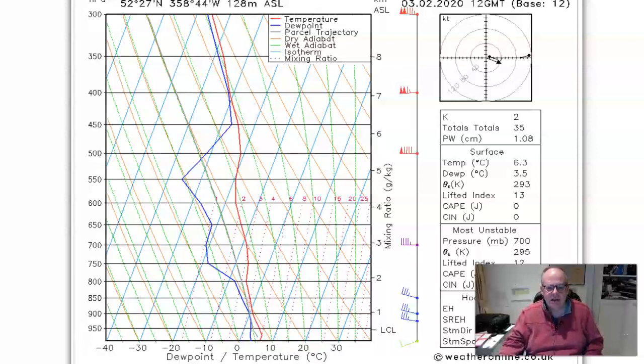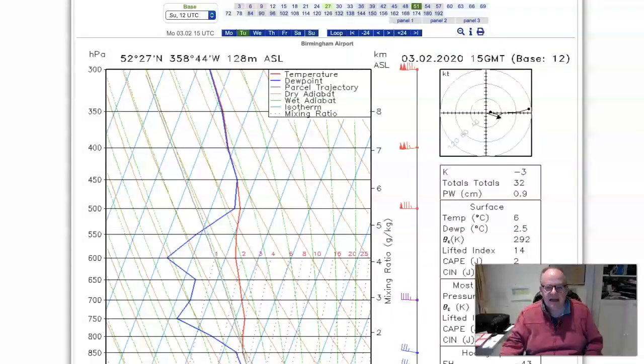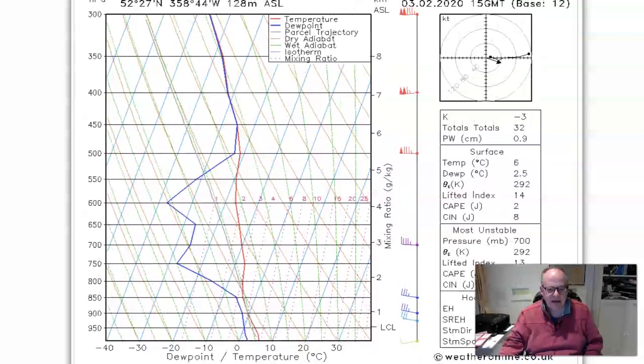What about 3 o'clock in the afternoon then on Monday? The cloud actually looks like the bases rise to about 3,000 feet and the tops are probably up at about 5,000 feet. So that's not bad at all. Winds, westerlies, about 10 to 15 knots at the surface, not bad.